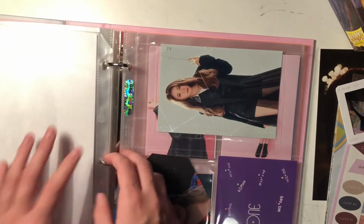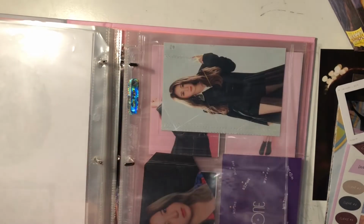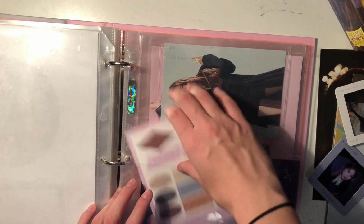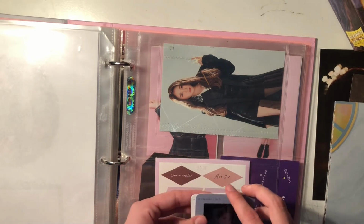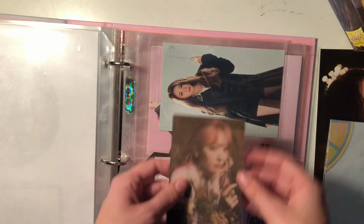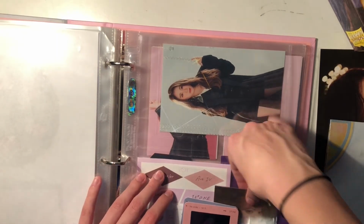Okay, and then I think I am just going to use a two pocket anyway for, I've got the sticker set, but I don't have Chaeyoung yet, so I'm just going to stick it in here for now. I do have the film cards, but I'll probably put those in a four pocket or something, as well as this. So I did get Sakura for both of these, so I'm just going to stick them in here.